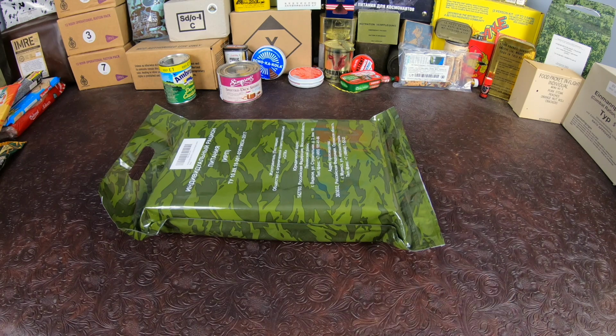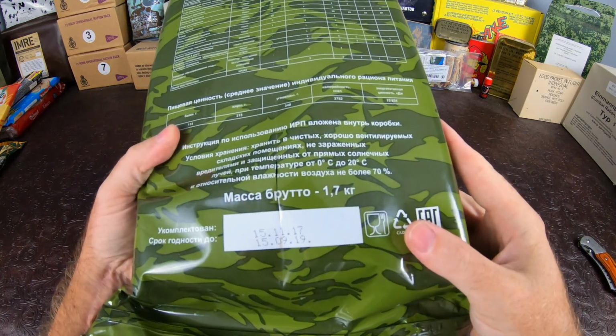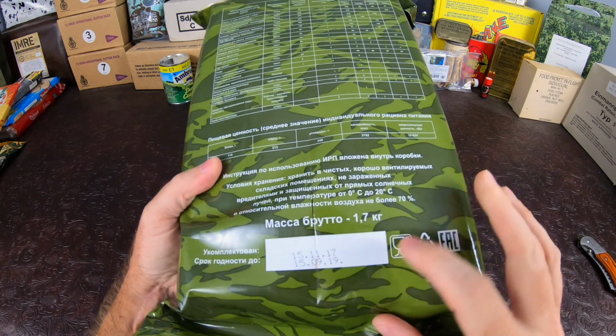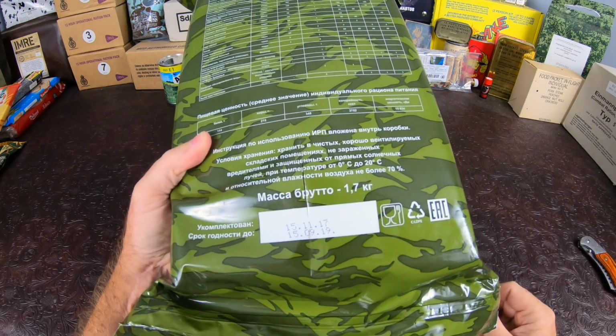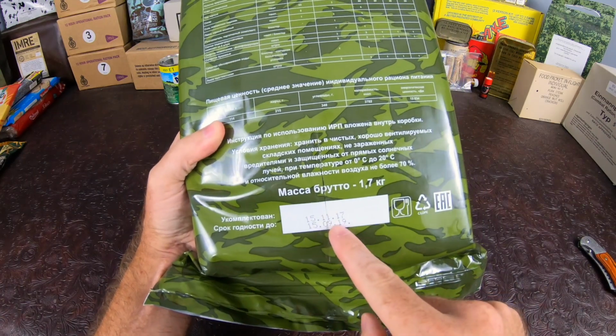Is this the worst Russian ration they've produced? Probably. This one is unknown. It came from an unknown seller. This will be out of date in just a few weeks. Production of 11/5/2017 and an expiration of 9/15/2019.